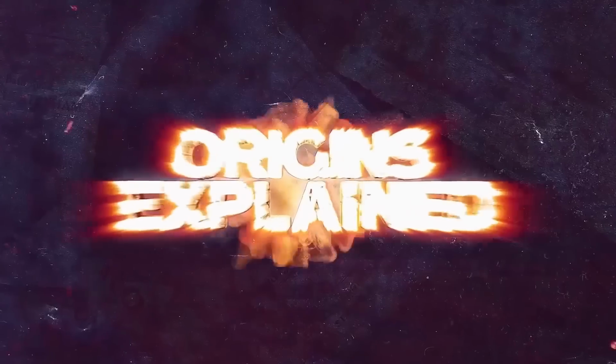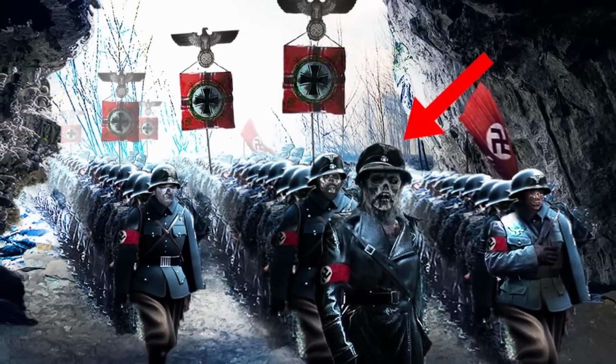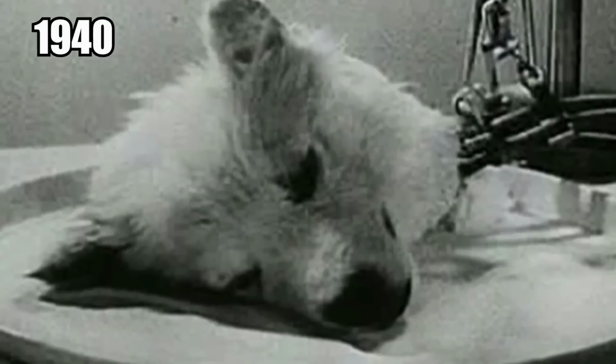Bringing a dog back to life. What was intended to be a medical miracle ended as a horrific experiment. In 1940, Soviet scientists reanimated a dead dog. Dr.